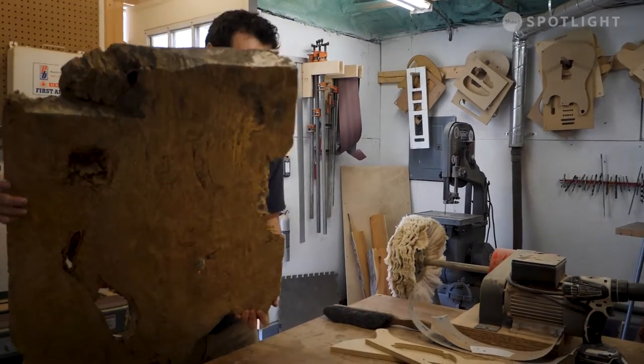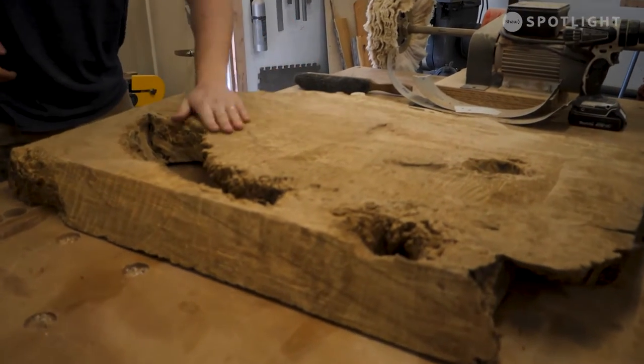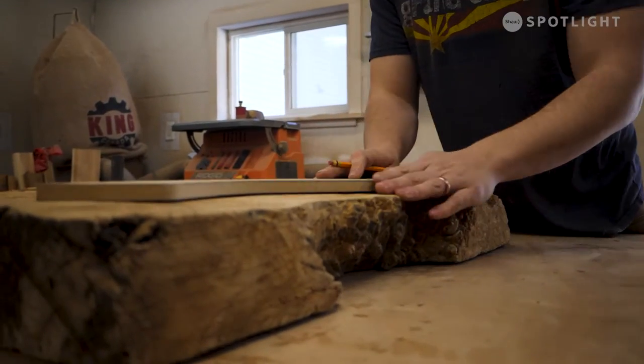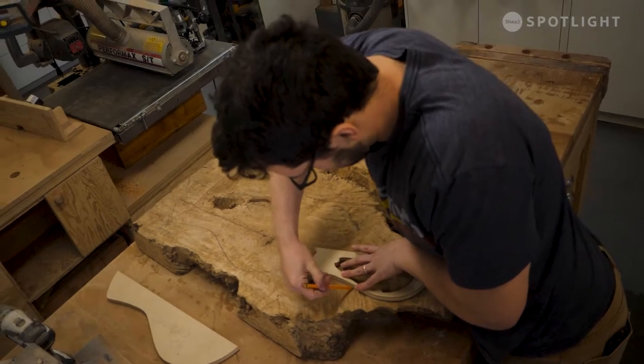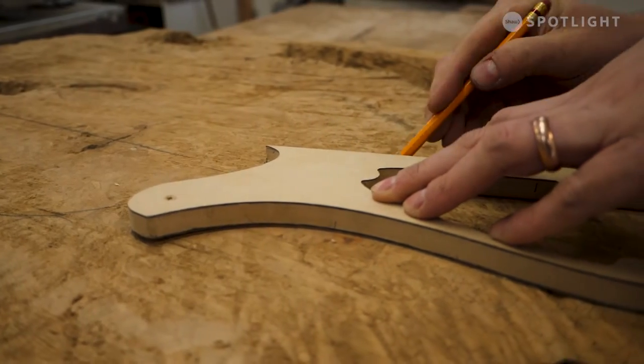The big thing that really drives me when I'm building guitars is that I'm basically creating the tool for a storyteller or performer. And the better I imbue that instrument with my creativity, the better that performer's creativity is going to flow.